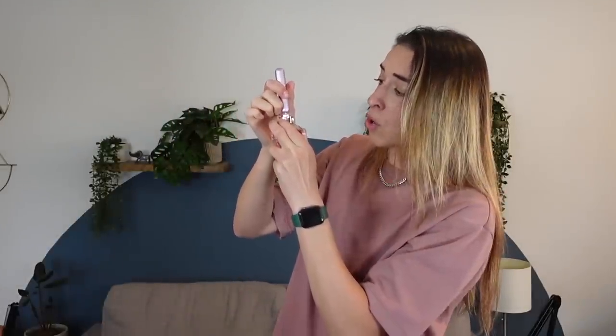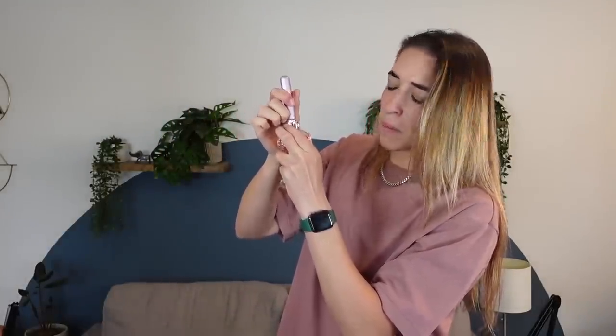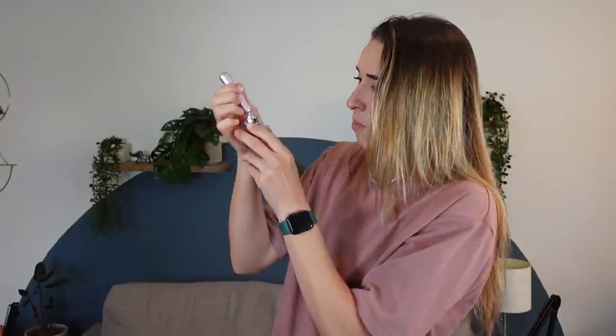Jojo Siwa. This used to be my scent. Oh, see, this one's a smaller little dude. This hose is smaller. That makes more sense. Yeah, okay. Oh, you don't lose any when it's a smaller one. Because this was a body mist spray, I think the nozzle was a little bit bigger, but this was like an actual perfume. So it's in there. Oh, this is genius.